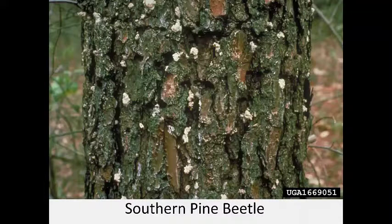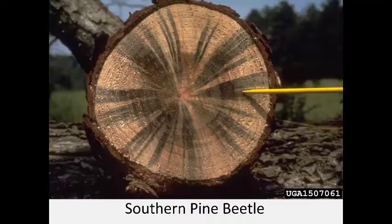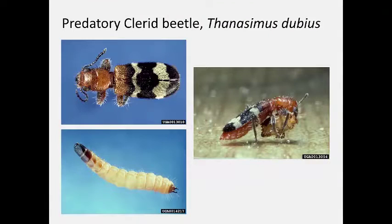What things do we look for? We look for popcorn tubes. These popcorn tubes are basically the tree's response to southern pine beetle. It's trying to push them out. These also, like before, have S-shaped galleries. They have S-shaped galleries, and then little tunnels off of them where they're developing. This beetle also has a fungus associated with it, a blue stain fungus. A lot of times, if the beetle's not going to kill the tree, the blue stain fungus is going to help them. So this is kind of the story with this beetle.